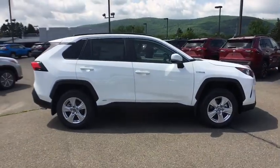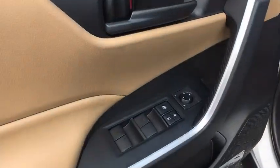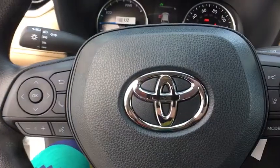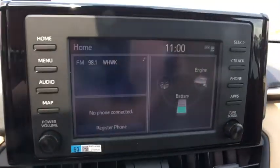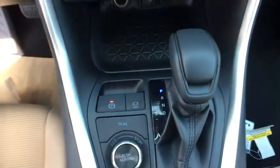Traction control, dual airbags, power steering, alloy wheels, four-wheel disc brakes, trip computer, electronic stability control, rear window defroster, power windows, brake assist, overhead console, panic alarm, remote keyless entry, rear window wiper, front reading lamps, front bucket seats, driver vanity mirror, tilt steering wheel, passenger vanity mirror.